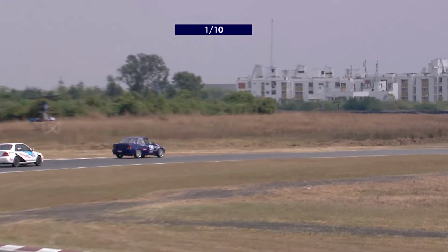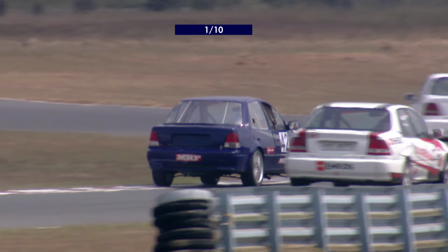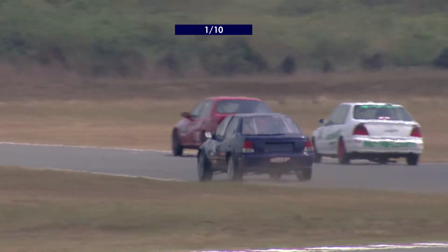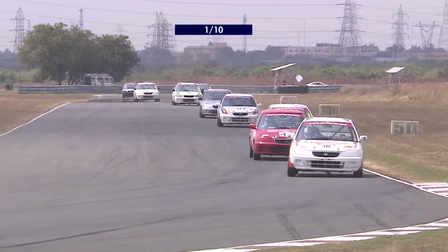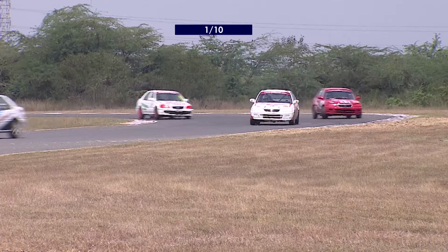Has he got a problem? He has. He's slowed right down. Akbar Ibrahim has got a problem on the opening lap of the race. Now, is that a repeat of what he had in qualifying? Does he feel the car's not right, or is it something fresh that struck him? It is not his day, is it? So Akbar Ibrahim slowly makes his way down the short straight towards turn 8.